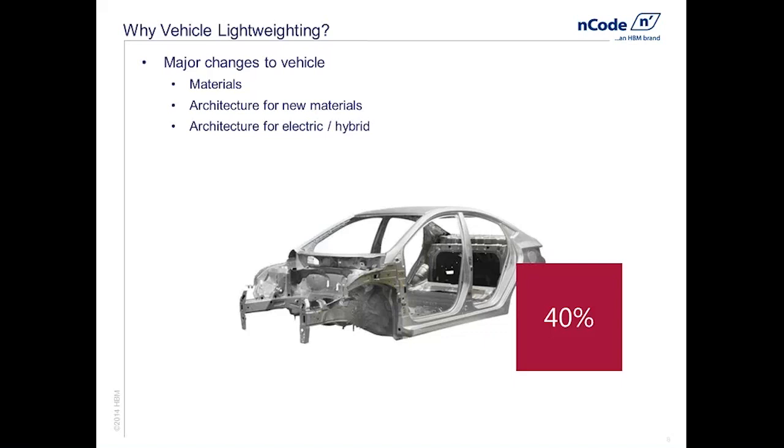Typically in the auto industry, even if a new model year looks significantly different to the previous model year, oftentimes the underlying components and architecture are pretty similar to the previous generation. So taking major changes in architecture has risk associated with it.